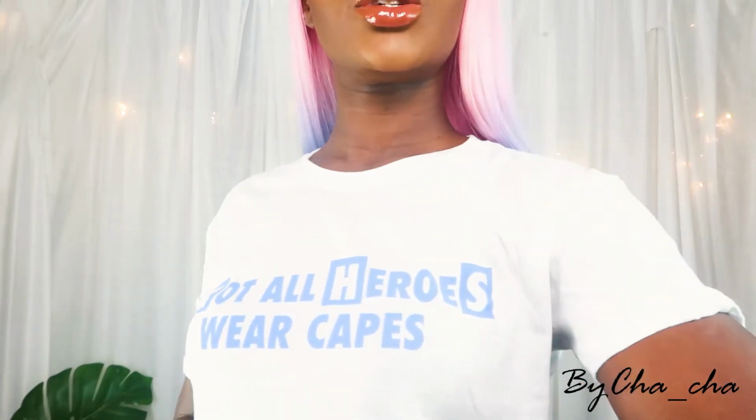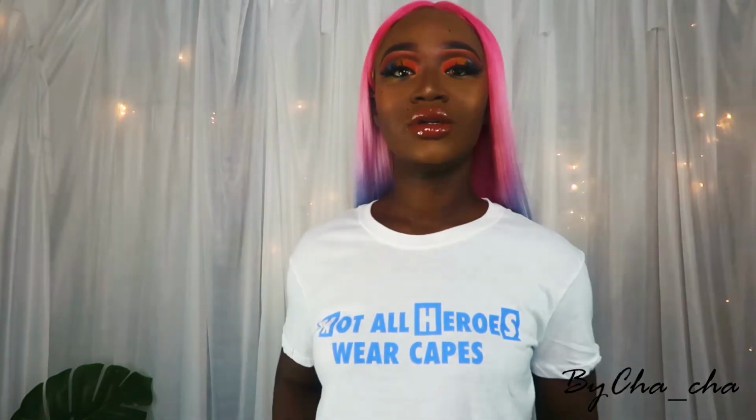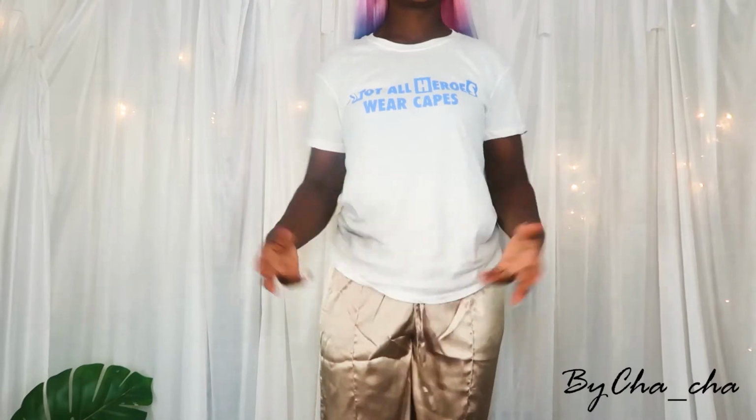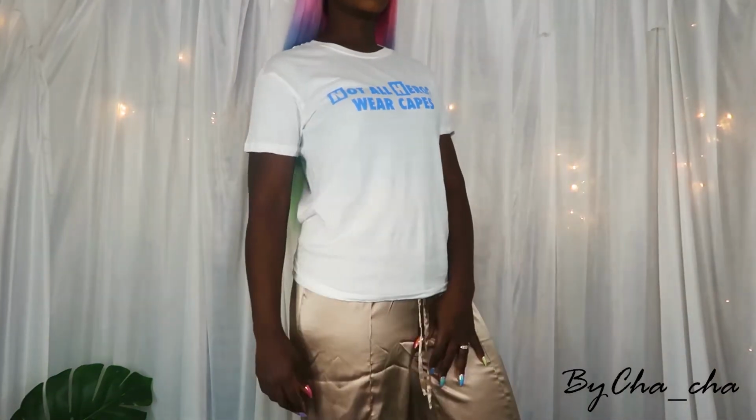And it's just a simple, basic white t-shirt. The material is not of a high quality. I think it's see-through, but it doesn't really matter. It's a white t-shirt. It is gonna get stained anyway, so you might want to renew it. So yeah, this is it.